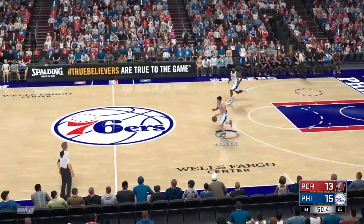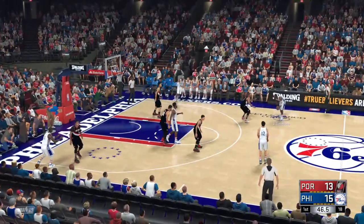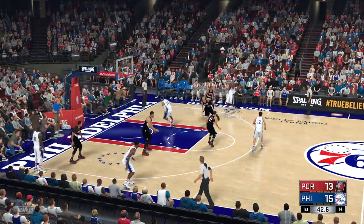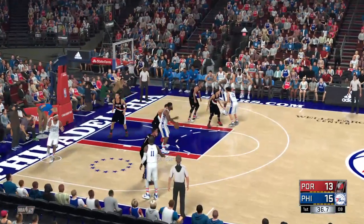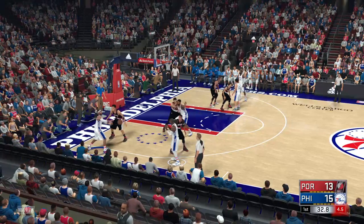52 seconds left in the first quarter of the game. Feeds it to Simmons. They set the pick to the middle. Passes to McConnell. Johnson down low. He's against Cantor. Clock at 6.